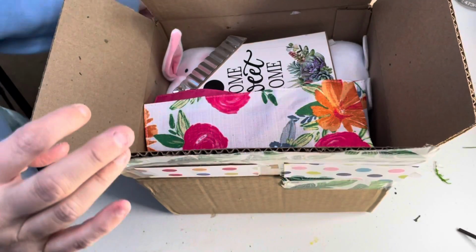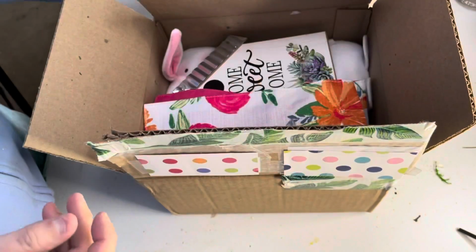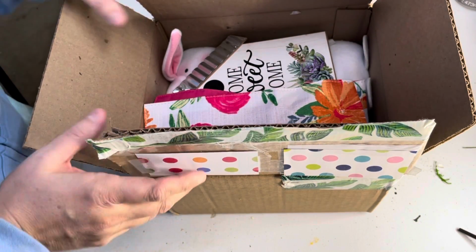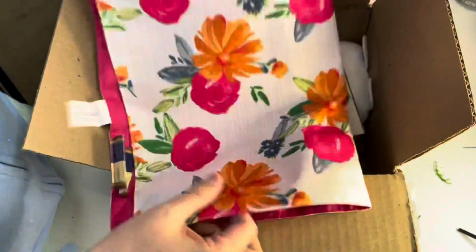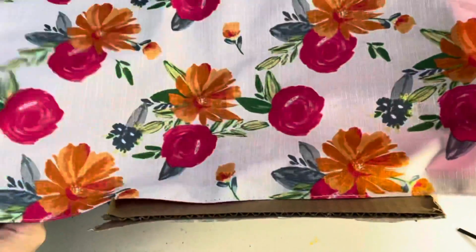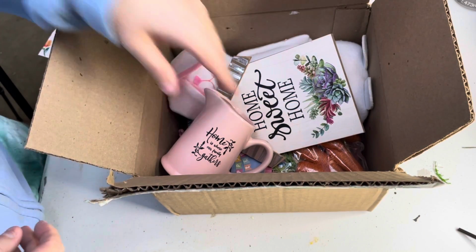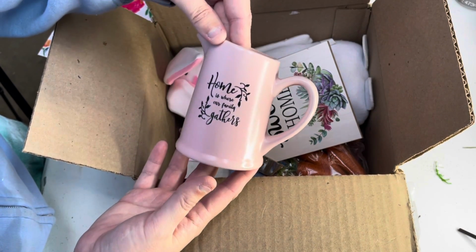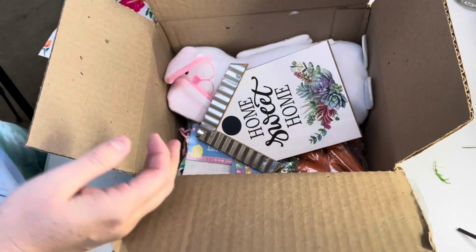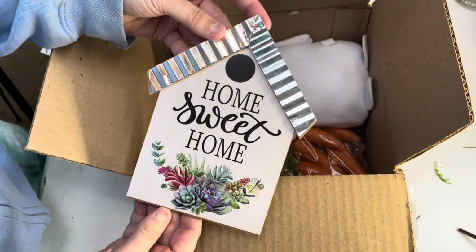Okay, so let's see what goodies we have. I think these are the sticker sheets she was referring to that don't count toward the challenge. So the remainder of the stuff in here I have to use. So let's see. Okay, so we got this cute flower placemat. This little picture says, "Home is where our family gathers." Cute. And this little "Home Sweet Home" plaque.